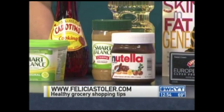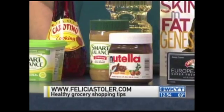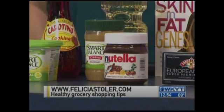Wow. So as a parent, when I want to give my kids something like a peanut butter or some other chocolate spread, I want to put one in their diet that is better for them. And you brought some other.